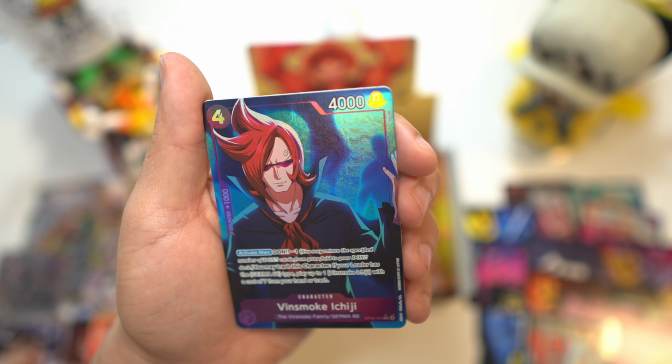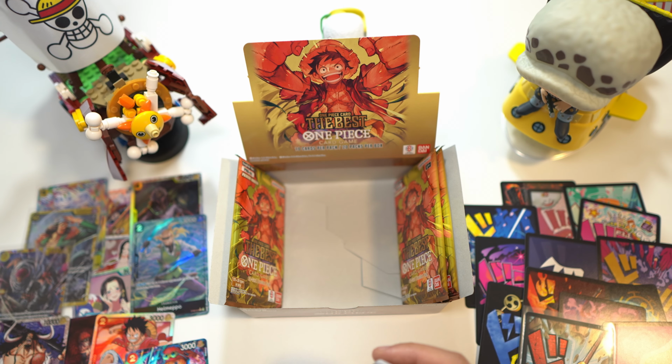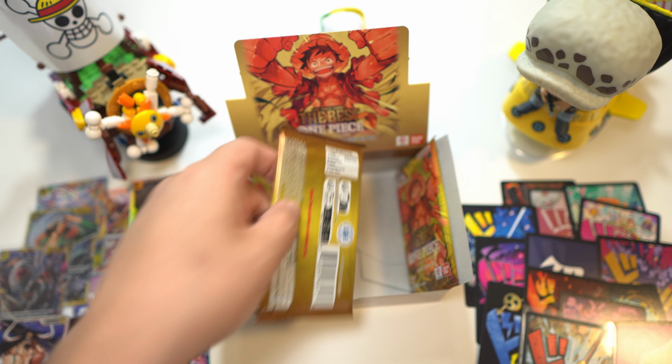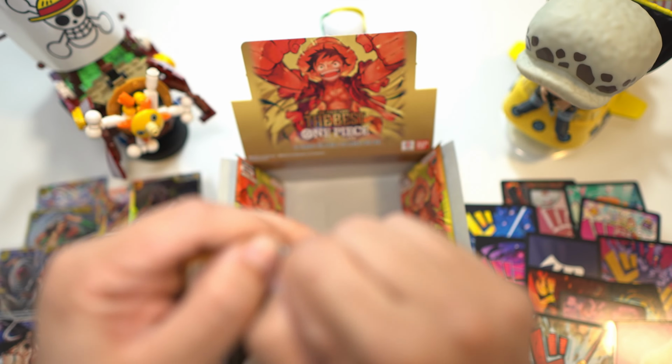Oh, that is a nice Vinsmoke Ichiji design right here. And leave that to the left, actually. Charlotte Smoothie, and you can see the Jolly Roger on here. It's really beautiful. And again, Whitebeard's Dawn card that I just pulled not too long ago. So 3 packs left. Let's see what we get. We still have a chance of getting the Nami, which is going to be insanely nice.